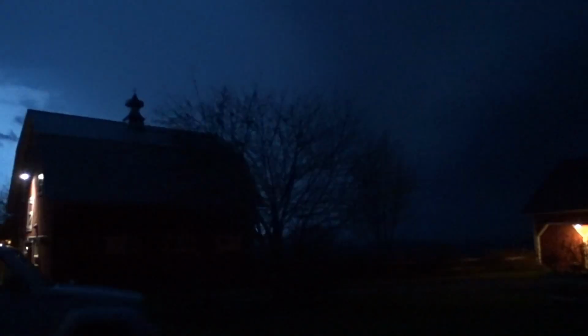Oh, we got inflow. The wind's getting sucked into the storm behind us, and it's being pushed out. That means we could be in for a rotating storm here. Oh, wow, that's really close. All right, get in the car right now. It's really close here. Harold, you can roll down your windows. Isn't that cool?